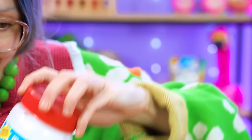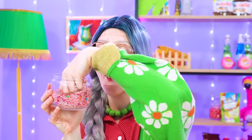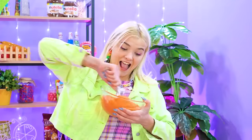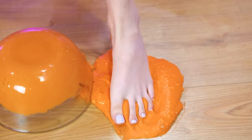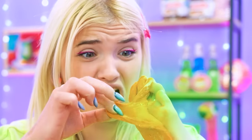Marshmallow fluff. Now we're talking. I almost forgot about toppings. Mmm, nice move. Things look great. Ah! Is that goop? How does this happen? Someone explain. Jelly feet? Ew!